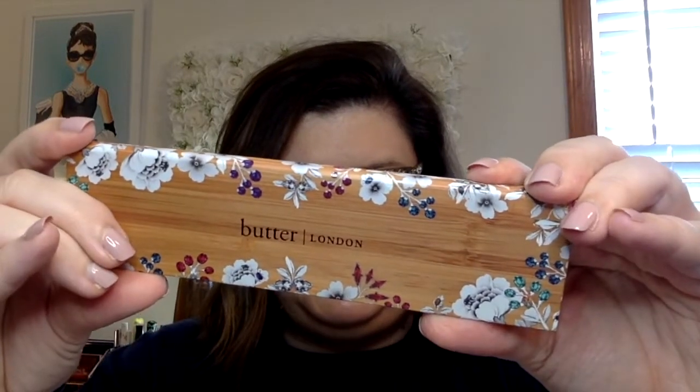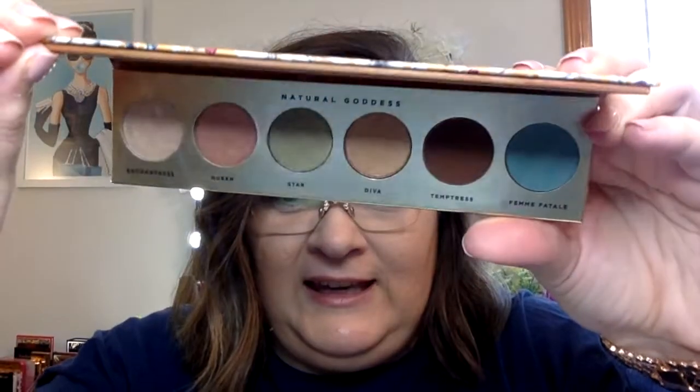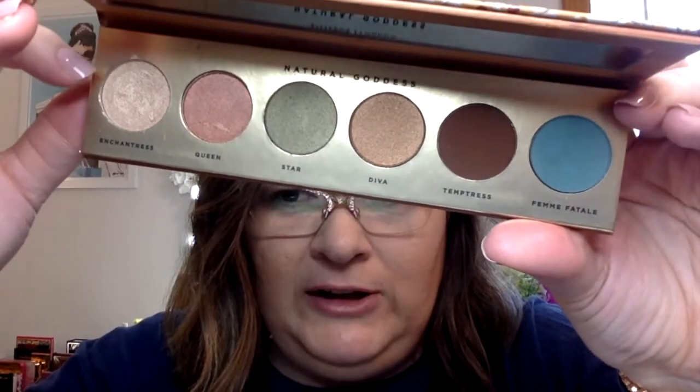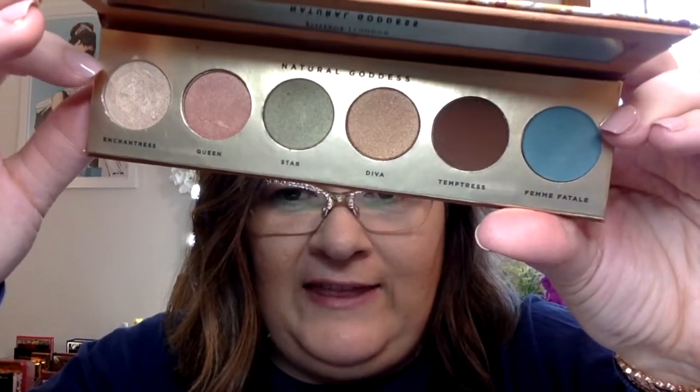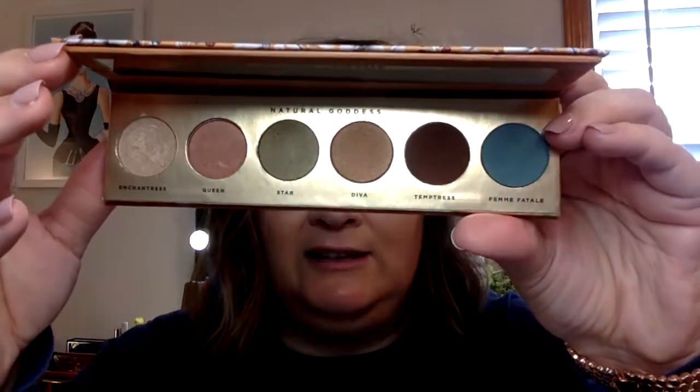And then yesterday I was digging around, and I did use this yesterday, and I forgot about it. It is the Butter London palette, and it is super cute. Oh, and some fell out. You can tell I used it yesterday. Look at these colors. I dug into this blue on the end, and then this color here, and I think the Diva color. No, it was the Star, the green color. I just love it. I forget about these things. I've got so many, but it's good to shop around a little bit in your own collection. I used it yesterday. I don't know what day I'm on.